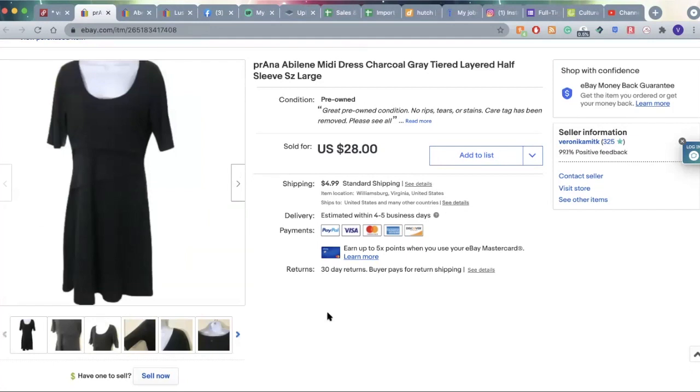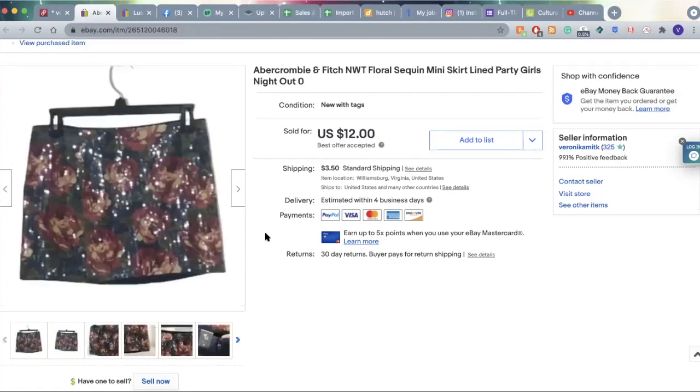I don't know what's happening this week, but I'm happy that my Prana is moving because I really like the brand. This Prana Abilene midi dress in charcoal gray is kind of tiered down here. It's hard to see in this picture. Half sleeve in a size large. This sold for $28. That was a full price sale, much to my surprise, and buyer paid shipping. And yeah, I'm very happy with this one. I got this from a regular thrift store, so I had about $3 to $4 into this.